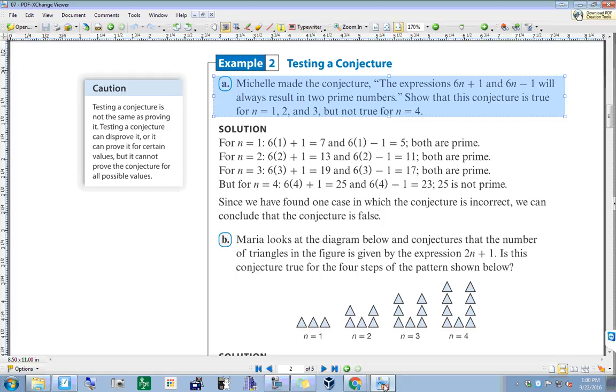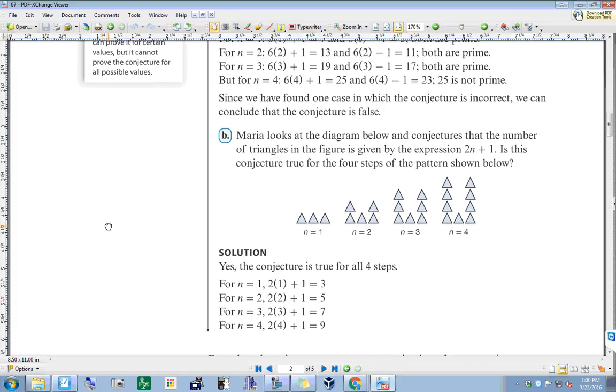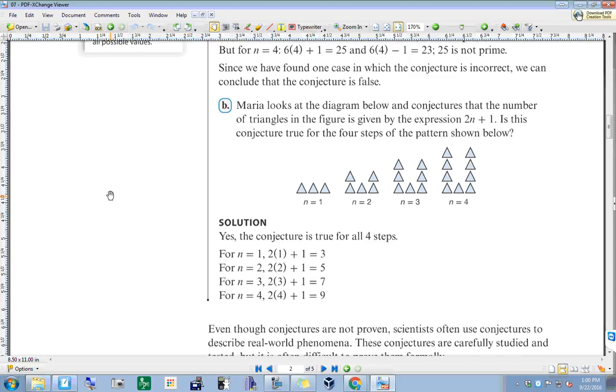So now, okay? So it says, Mariah looks at the diagram below and conjectures that the number of triangles in the figure is given by the expression 2n plus 1. Is this true? Well, let's try this.